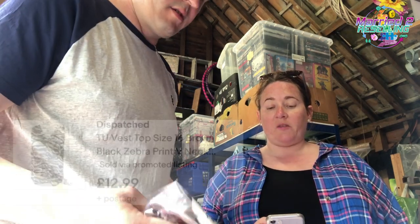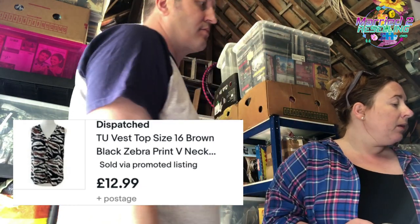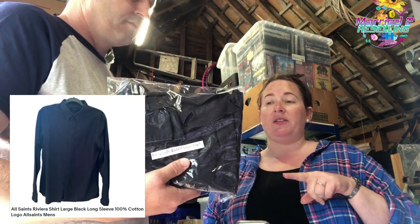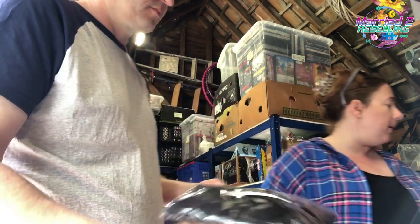So this is a TU vest top that sold for £12.99, that cost £3.33. Then we had an All Saints Riviera shirt, men's, that sold on Vinted, that cost £5, I sold it for £10. There's no fees on Vinted, the customer pays postage, so really pleased with that one.